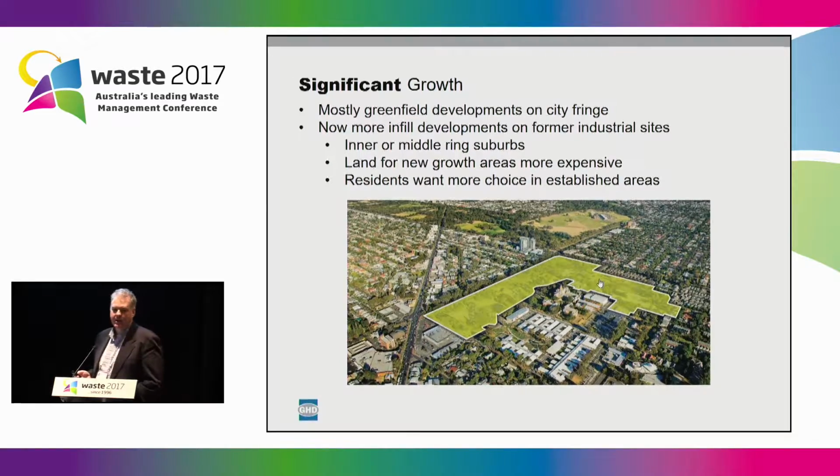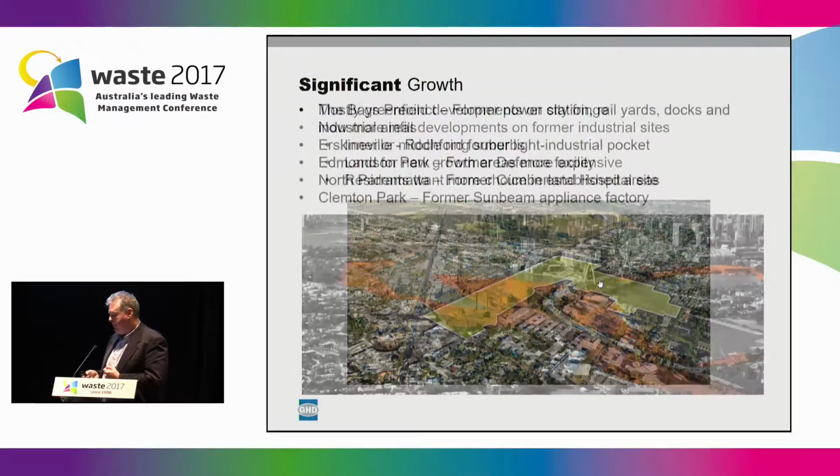So mostly we've seen greenfield developments on city fringes up until now, but now there's a trend towards infill developments on former industrial sites. And these are in the inner or middle ring suburbs. And the reason is because the value of land outside cities has become more expensive in new growth areas, but also residents want a choice of dwellings in established areas.